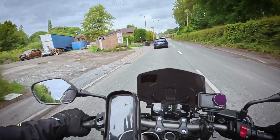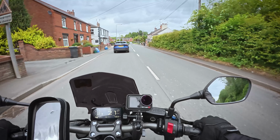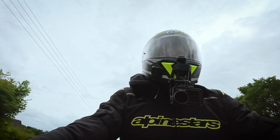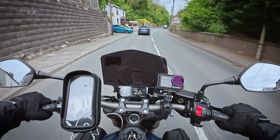Honestly, the amount of yellow you see on the side of roads now, it's just ugly. There's just no need for it. Well, there is. There's a need for safety, isn't there? My cheeks. Oh my god.